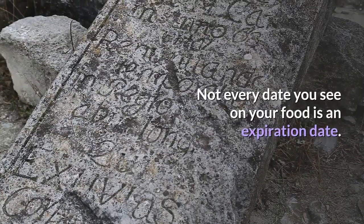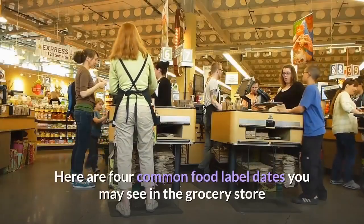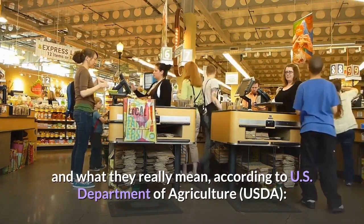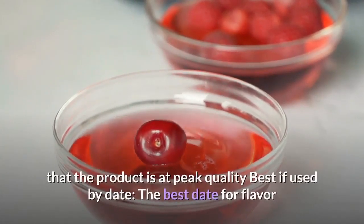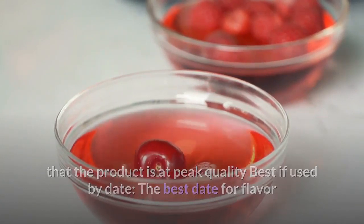Not every date you see on your food is an expiration date. Here are 4 common food label dates you may see in the grocery store and what they really mean, according to the U.S. Department of Agriculture, USDA. Sell by date, how long the store can display the product. Use by date, the last date that the product is at peak quality. Best if used by date, the best date for flavor and quality.